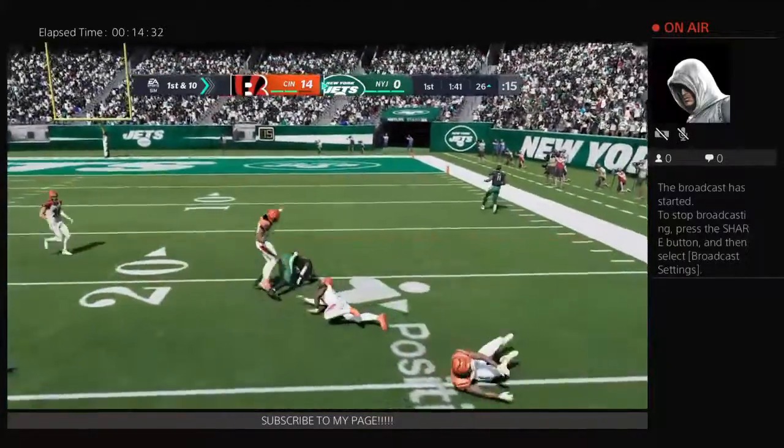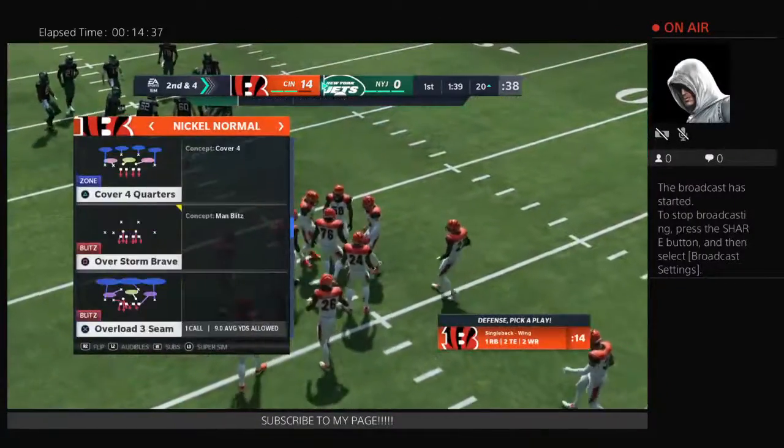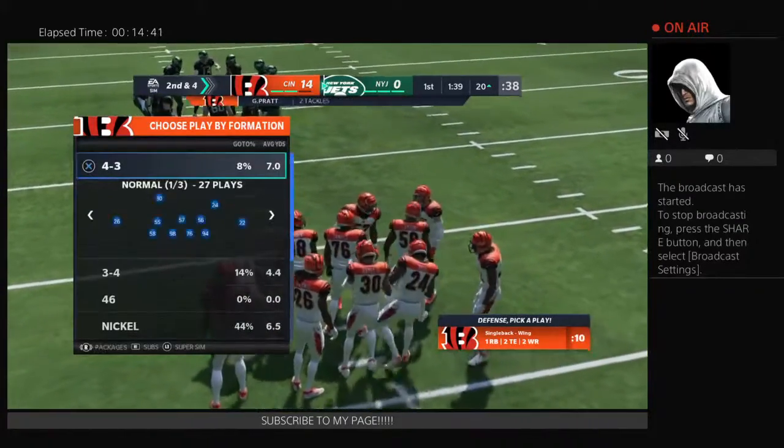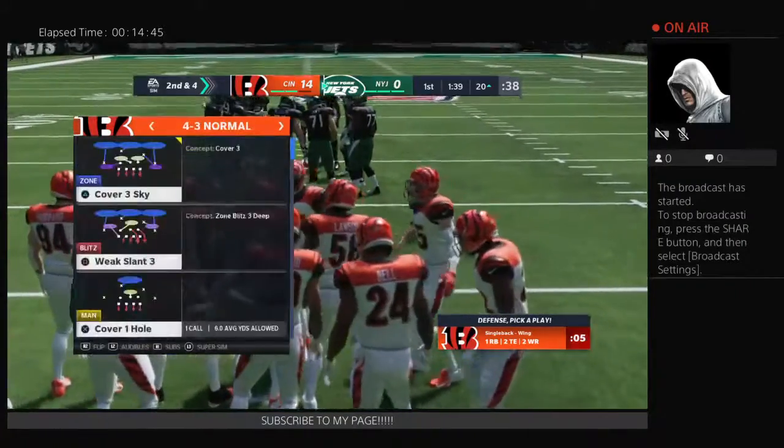Darnold completes it. They get him to the ground right on the cusp of the red zone after a pickup of 5 or 6. That's now 4 completions in a row. A good bounce back following the interception last drive. Certainly not letting it affect him, that's for sure.